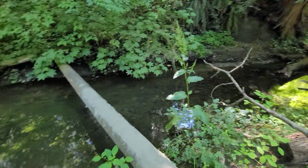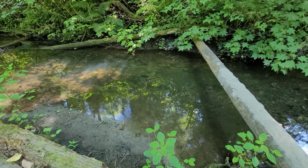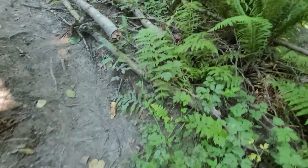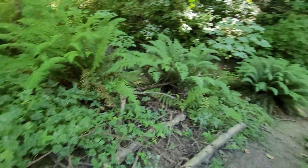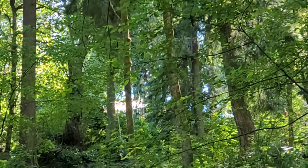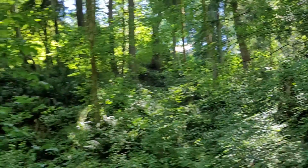Now, in this pool, as I came around the corner, 2 fish darted, and they were at least 9 to 12 inches. So let me get back up where I was, and I'll wait, and if I see them again, I'll definitely share it with you. But look at this ravine. The nearest house is way up somewhere. Yeah, up there. You can see the roof of it.